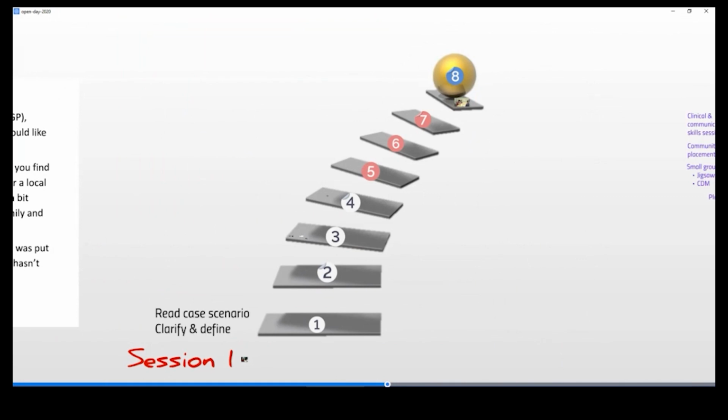Starting by ensuring everyone understands the language by clarifying and defining any areas of ambiguity or confusion, then pulling out the main issues.